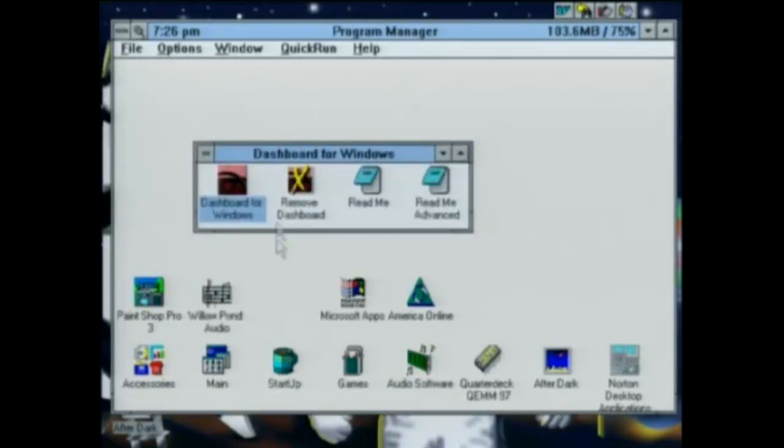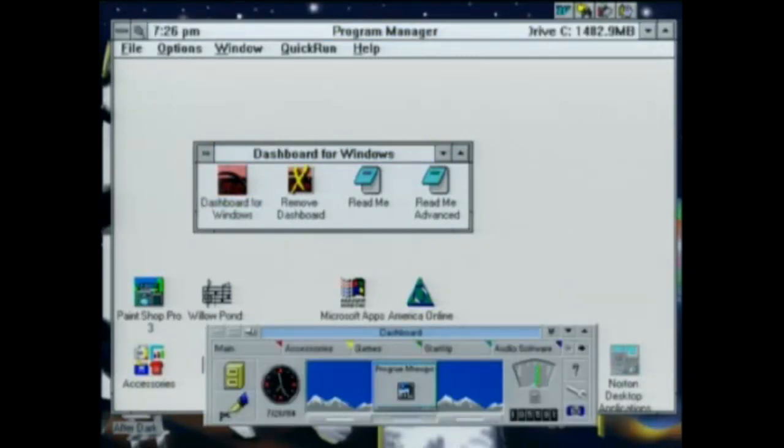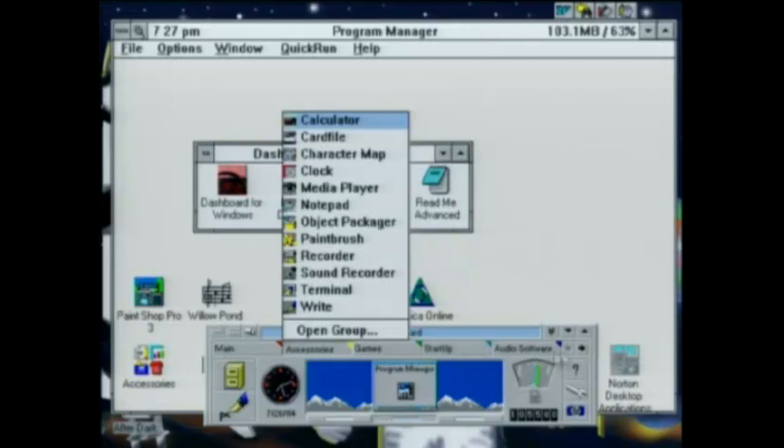I have a little program called Dashboard for Windows. It'll load. There we go. I hardly ever use this, but I remember seeing this advertised on a, well, not really advertised, but shown on an episode of Computer Chronicles from the early 90s. Like I say, you get quick access to your program groups.